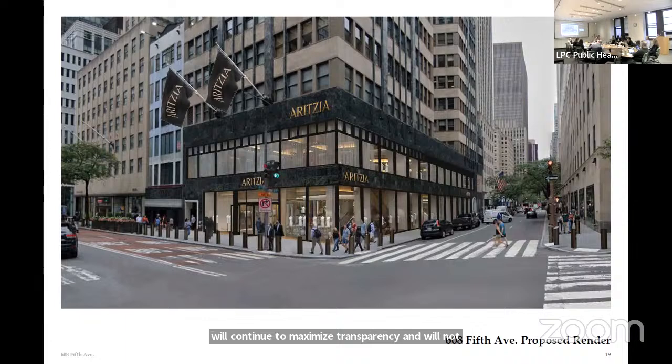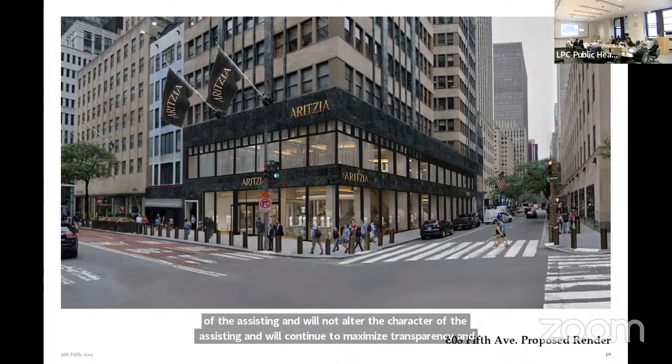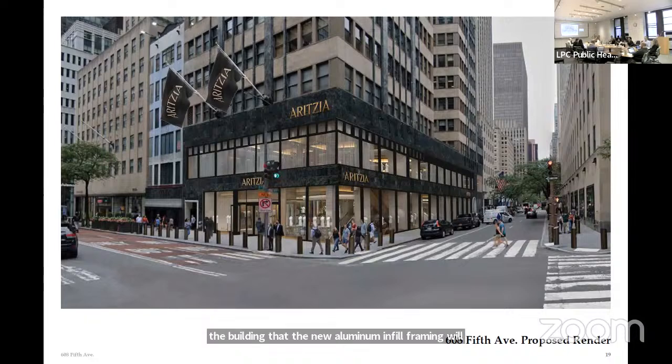That the new aluminum infill framing will be consistent with the materials and simple contemporary details of the existing framing elements to remain. That the black finish will be discreet and will not detract from the character of the building. That there is a significant amount of retail street frontage. Therefore, the installation of tall metal signage at select locations within the marble cladding will not overwhelm the building or detract from the strong horizontal reading of the building base.